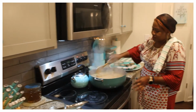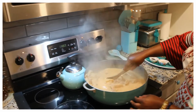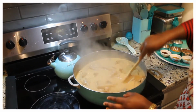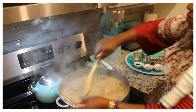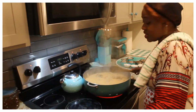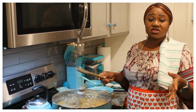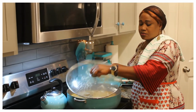Gonna look at that. Make sure it's not too thick. If your sauce is too thick at this time, you can add more water to it, but make sure you're tasting, because you don't want to lose the flavor in your meal. So at this point now, I can cover. I'm gonna cook on medium heat. Peanut butter soup has been cooking for about 20 minutes now. So let's look at what it looks like now.